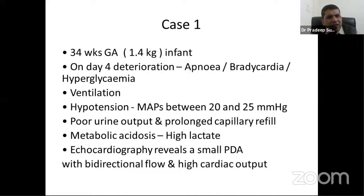This is a 34-weeker baby, 1.4 kg. Baby was outborn. Baby deteriorated on day 4 with apnea, bradycardia, hyperglycemia, high lactate. Baby required ventilation and was shifted to the tertiary center. On admission, baby had severe hypotension, mean blood pressure was 20 for a 34-weeker, very problematic. Prolonged capillary fill time, severe acidosis, high lactate.